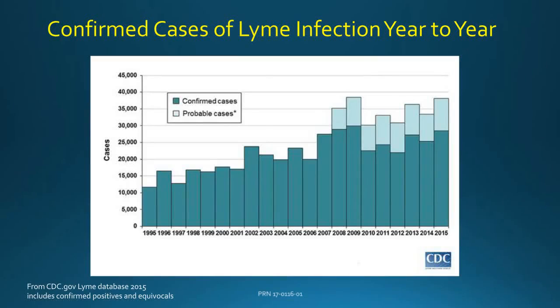So here is a graph from the CDC Lyme database as of 2015 showing what they call confirmed versus probable cases. Now, probable cases are those that, based on serologic testing, were equivocal. So if we look at confirmed cases only, those are the darker bars, and that really is based on serology. It's also important to note that these numbers do not include patients who present with symptoms and may be treated without serologic testing. So these are only patients who reported positive by serologic testing.